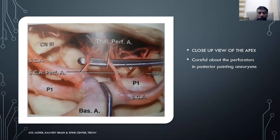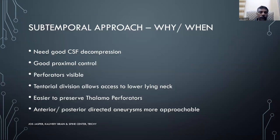This is to show you another view of the basilar artery. You can see the perforators, the thalamoperforator vessels that arise from the basilar bifurcation itself and from P1. Rarely, your aneurysmal dome can also have thalamoperforators in it, which is why sometimes you might actually go from the lateral approach or the temporal approach.